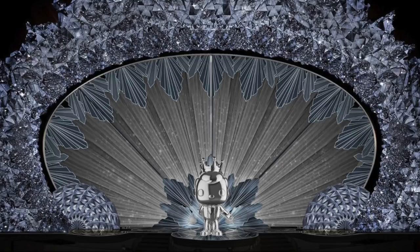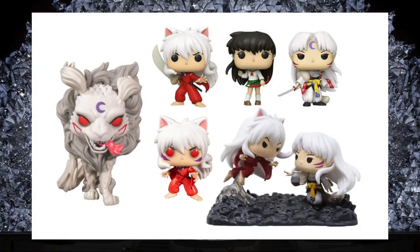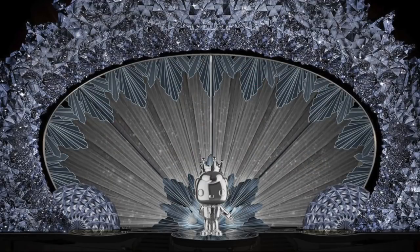And the first series that I found really impressive was Inuyasha. If I had a category for the best hair sculpts in the year, it would definitely be this series. I forget the name, but look at that 6-inch dog thing. Look at the sculpt on the hair. Look at the movement it conveys. They're all excellent.